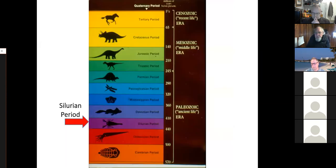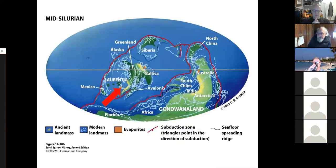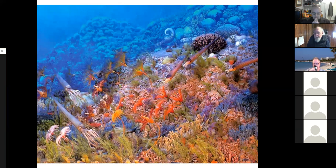If we go to the next period, the Silurian period, they outcrop in a large area there in purple. Actually, most of it's covered by glacial debris. That dark squiggly line that crosses the state is the glacial boundary. But they're exposed in quarries and road cuts and things like that. And at that time, Ohio was still south of the equator and still under a warm tropical sea. But conditions were a bit different. For some reason, the continents stopped sort of coming together at that time.